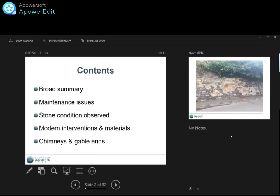So just to start off with a brief summary of what I will run through, it's just a broad summary of our findings, some of the maintenance issues, the stone conditions that we noted, modern interventions and materials and how they've affected stone, and some of the key issues, which are and invariably always are chimneys and gable ends. Throughout this presentation, I will probably touch on many of the things that Roz and Katie will talk in more detail on later on, but it just forms the core of the findings for the survey.